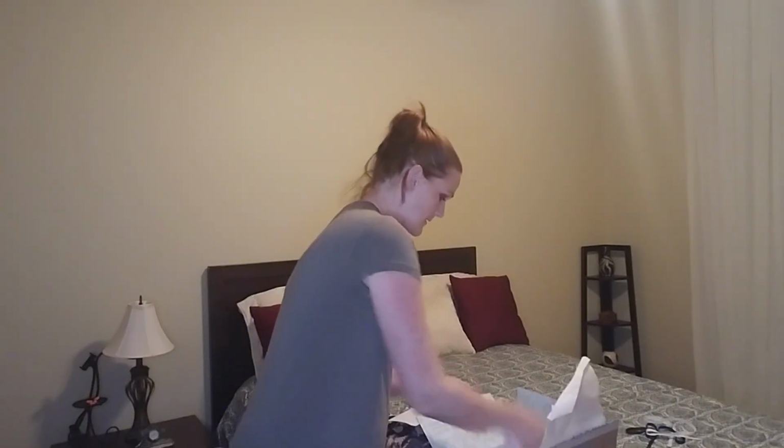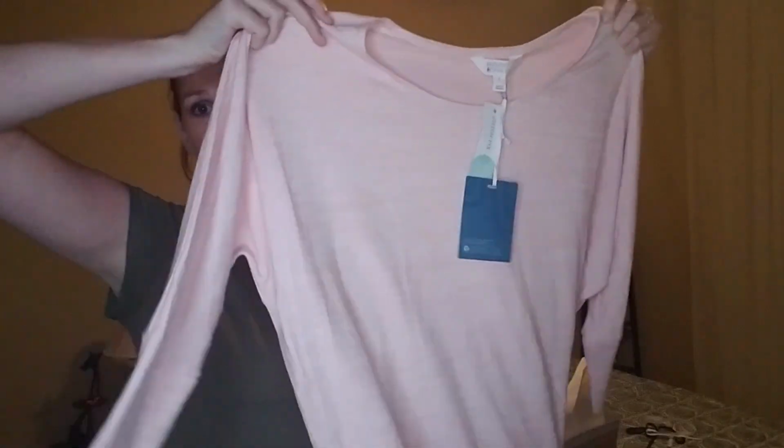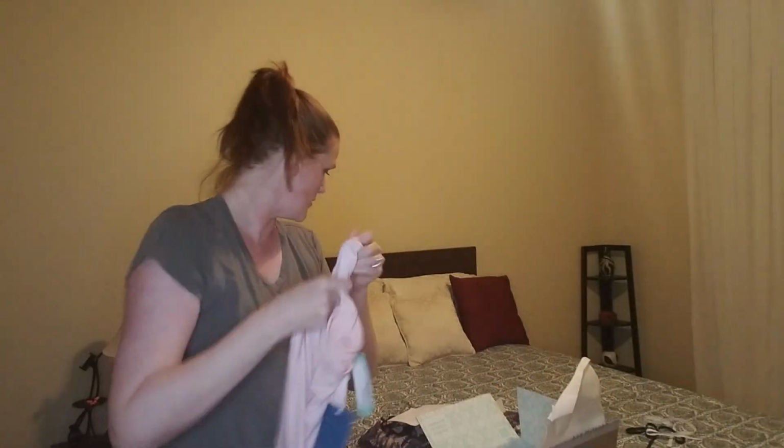All right, next item here is the Market and Spruce. I love Market and Spruce. I have a lot of their stuff. I don't know how this is gonna fit. It looks a little short in the front. So this is the shirt here. This is the Ansel Scoop neck dolman knit top, like pink in size medium. I'm a little worried about the length. I do have some other tops from them that I really like. This one is $48, so we'll see.